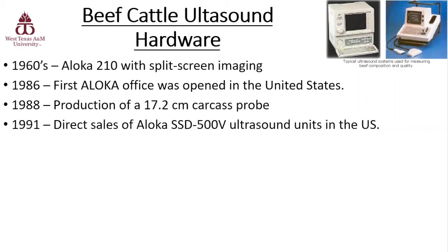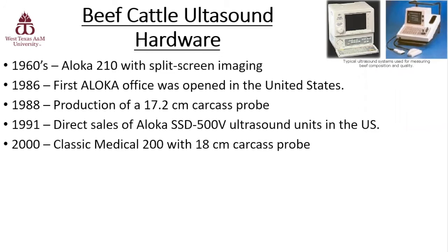But again, look at the timeline we're looking at there: 1991, and we're still using those units today. You saw in a previous presentation today, we had a 33% fail rate, I believe it was, in the old tech, the old Aloka.